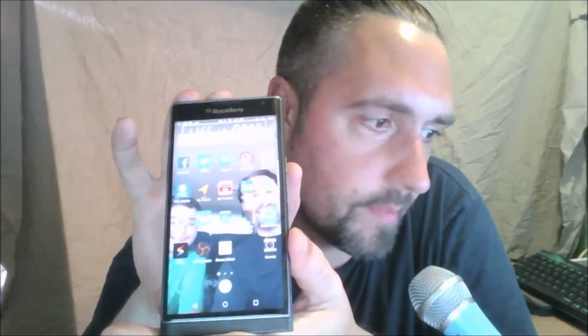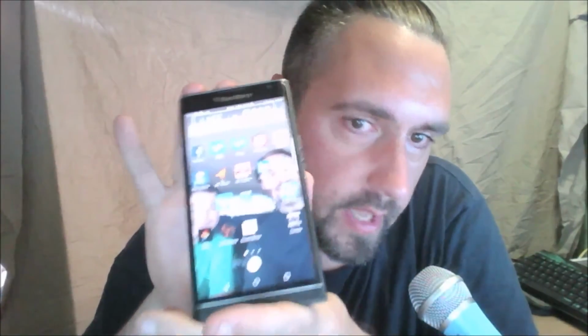Battery is a 3,410 milliamp battery, which is larger than the iPhone. Charging is micro USB and Qi and power mat, so you can wirelessly charge this phone, which is a very nice feature I like in a phone.